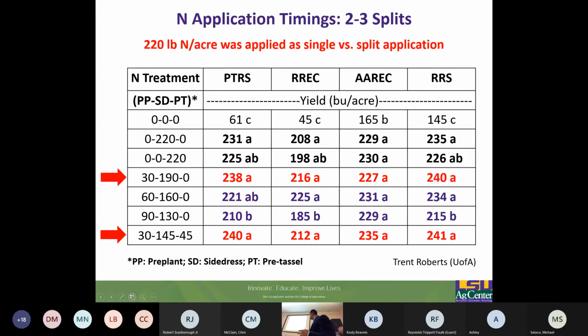If you put a little bit, either a two-way split or a 3-way split, you are getting the same yield across, you are getting the maximum yield because you already planned that. Whatever you are losing, you are putting more, the amount to compensate that loss. So this is the ideal thing. But my point is, do I need that pre-tassel application, or do we just follow this, one pre-plant and one side dress?